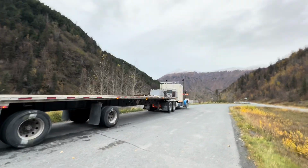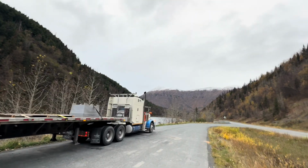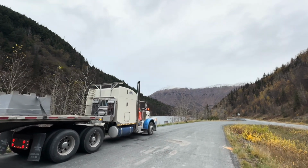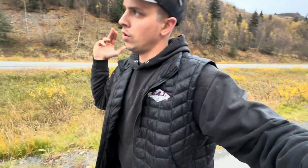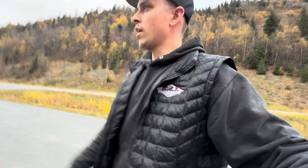Yeah, right here at the beginning of the pass, just turned off the Y, where you can either go to Seward or you can go to Anchorage or you can go to Homer. It's like a little pull-out. So we just turned off there. We're gonna draw along towards Anchorage. Try to make some good time. It's 6:30 right now. I think we should make it in Anchorage in under 4 hours, which is pretty good.